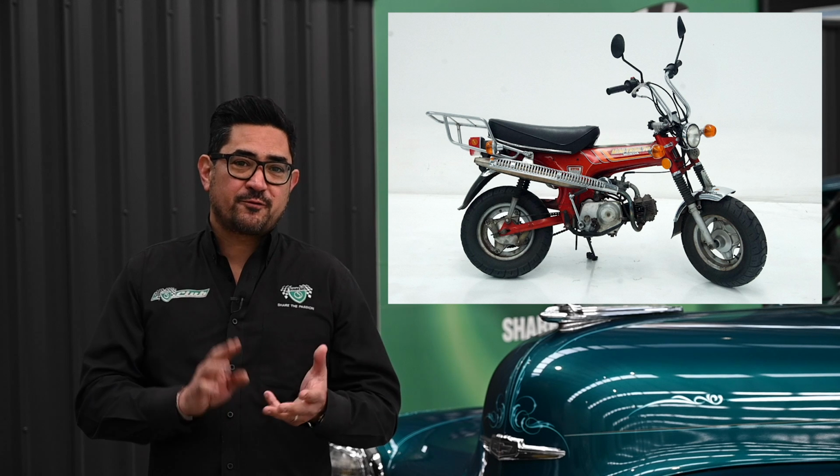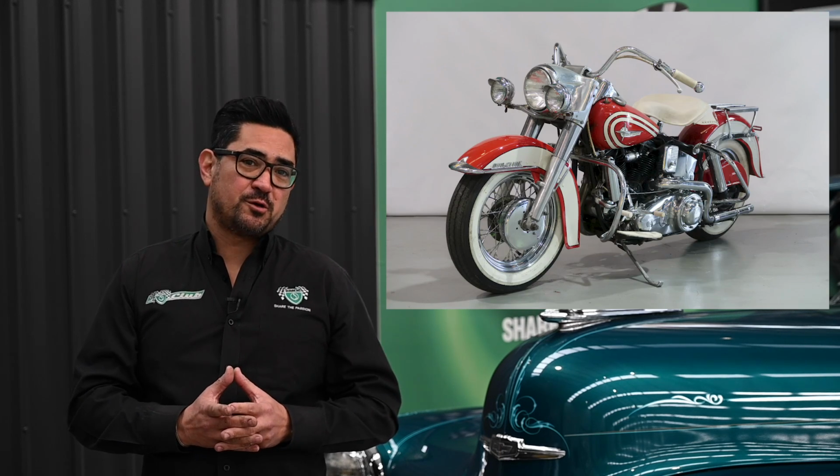There was a great selection of classic motorcycles in this timed online auction from both Melbourne and Sydney locations. We started off with a small Honda CT70 mini bike right through to the big Harley-Davidson FL Glide. The activity on the bikes was really strong.